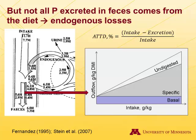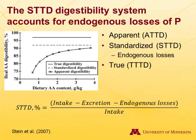And this is very similar to amino acid digestibility, where we correct for what we call the basal endogenous losses. So if we see the intake and the outflow, there are losses that do not depend on intake, and those are the ones that we correct for in the standardized digestibility process. So then we take intake minus excretion minus the endogenous losses, divided by intake. Then that will be the system that the NRC is putting forward to measure digestibility of phosphorus.